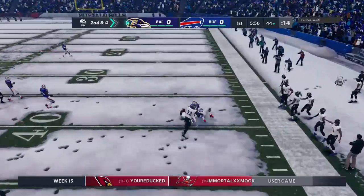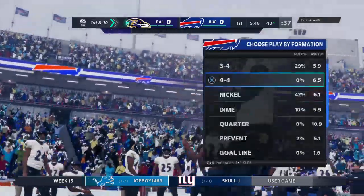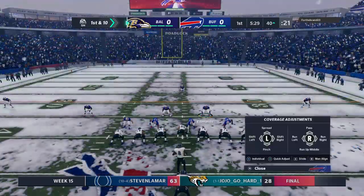And some room to work. And he's able to get this one down to the 40-yard line. 16 yards, a first down. A gain of 16 yards. And the Raven first down.